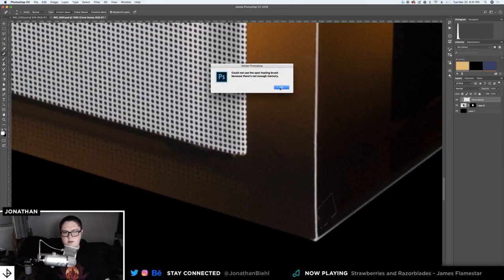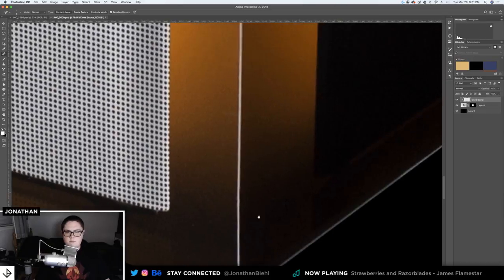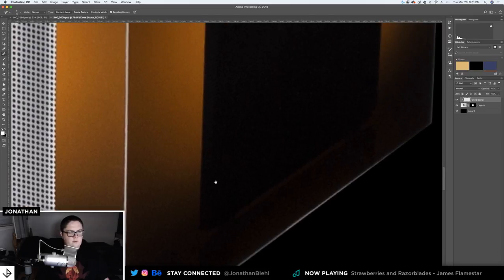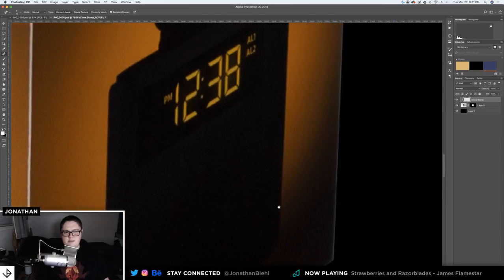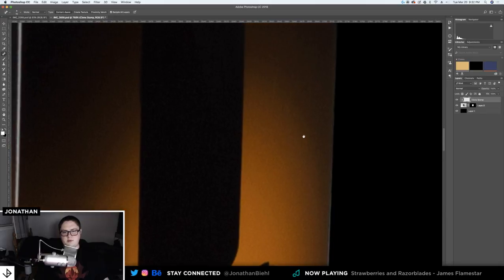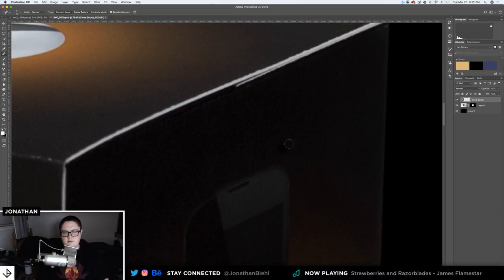Could not use spot healing brush because there's not enough memory. That's weird. I don't know why it wouldn't let me do that in a selection. I don't know why it's saying that there's not enough memory. I just bought some more RAM. I think I said that already. I bought 8 more gigs of RAM for this computer, so now I'm up to 24. That way I can live stream and do a lot of stuff in Photoshop.